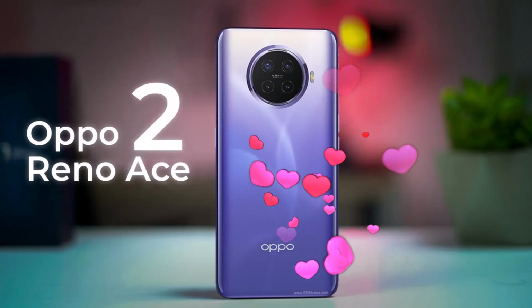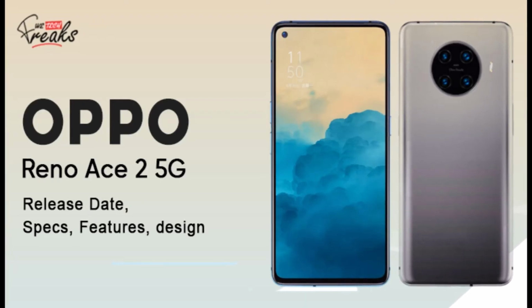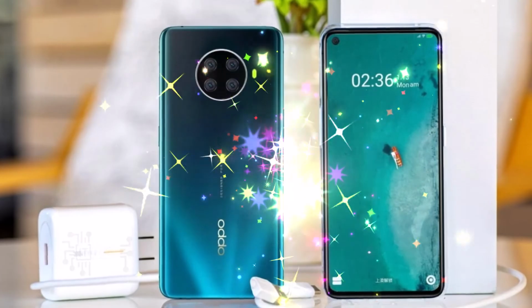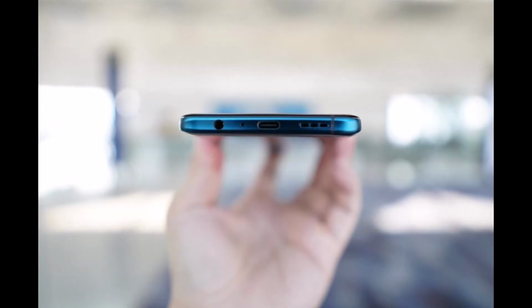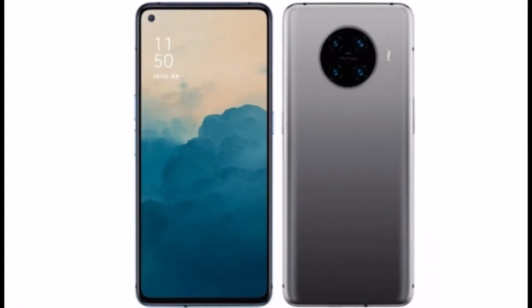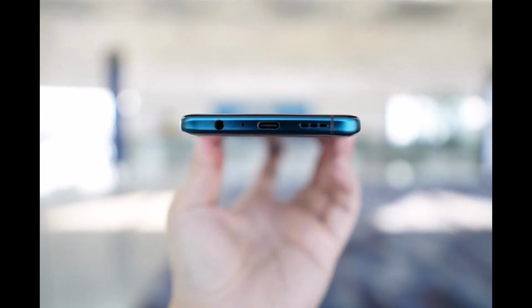The earlier 3C listing for the Oppo Reno Ace 2 hinted at the phone coming with 65 watts fast charging and 5G support. The Oppo Reno Ace 2 has also been spotted on the Wi-Fi Alliance certification website with the same model number. The Wi-Fi Alliance listing had hinted at Android 10 OS, Wi-Fi 6 support and support for both 2.4 GHz and 5 GHz bands.